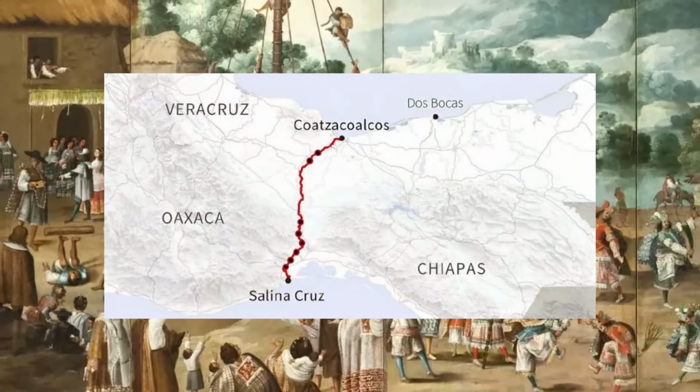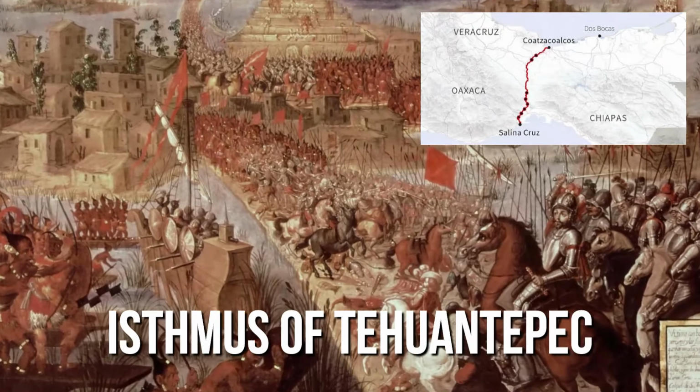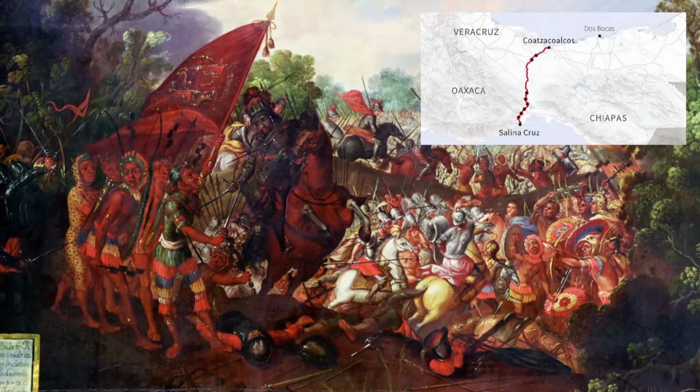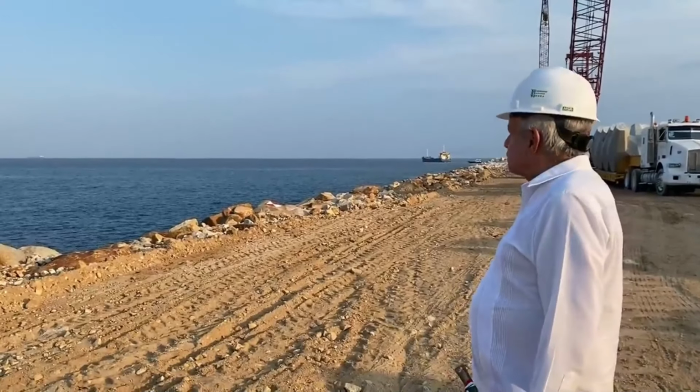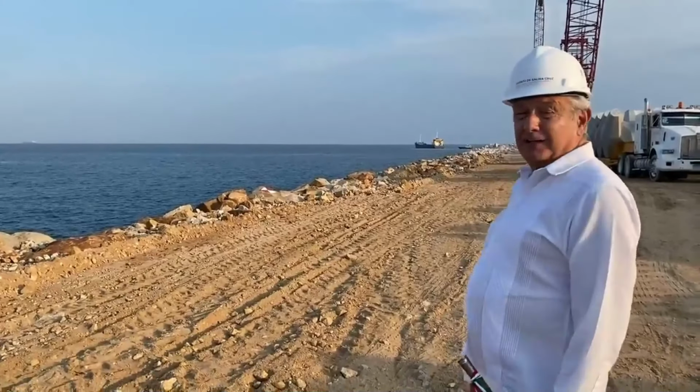Plans to connect both oceans at the Isthmus of Tehuantepec have existed since the 16th century when Mexico was a Spanish colony. Due to the short distance between the two oceans in this area, the potential for the creation of such a project had attracted various global powers, including Spain, England, France, the Netherlands, and finally the United States.